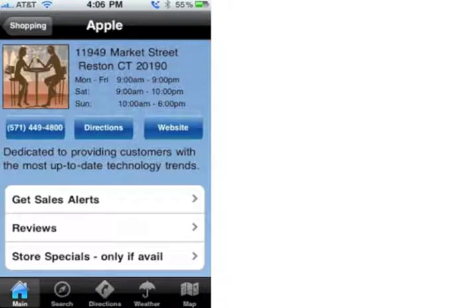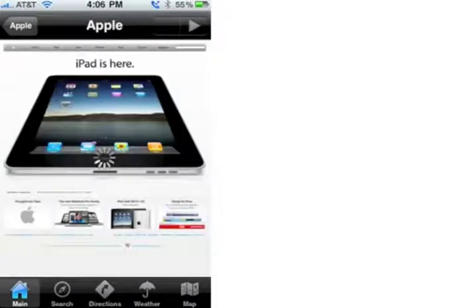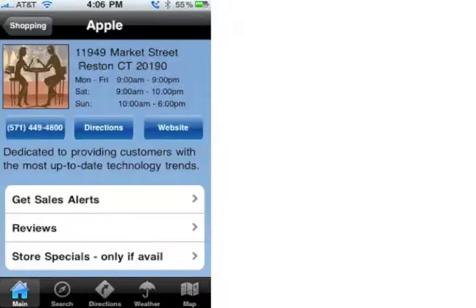If I click on website, it actually fires up the actual website for the store. If the store has an iPhone optimized website, it looks even better, as Apple does. If it's not, then it's the normal website that most iPhone users can move around in Safari. If I click on the phone number, it will dial directly to the store, but if I do that, it'll boot me out of the application, so I'm not going to do that.